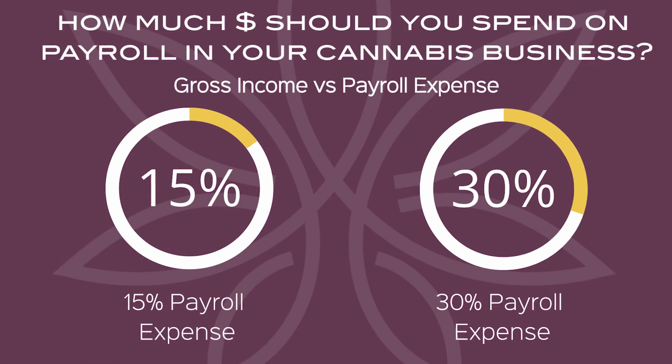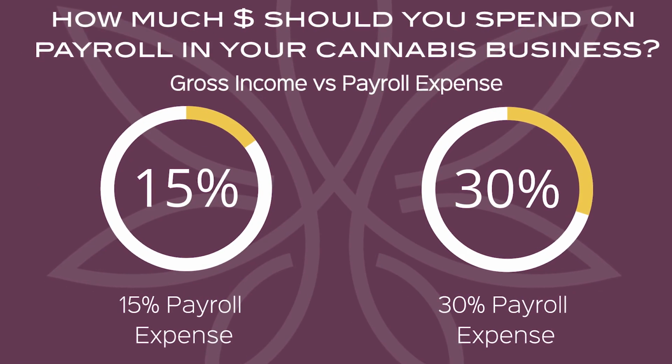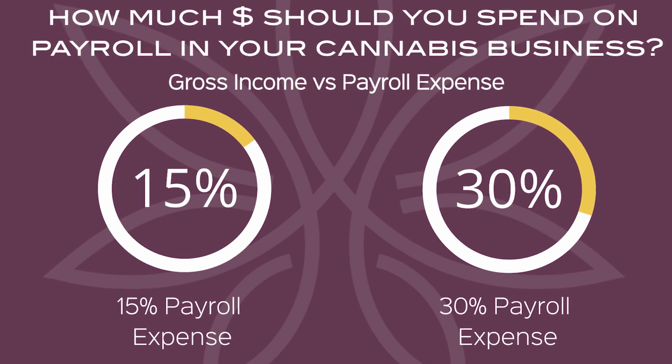So step number 1, let's talk about gross revenue versus payroll percentage. You can't hire anyone if you don't know how much money you're making. So first, let's take a look at your current or projected revenue if you're still in the application phase trying to obtain your cannabis business. We're going to take a look at your gross revenue or gross income per month. Did you know that most industries operate on a 30% payroll expense compared to their gross income? That's a key performance indicator that you need to be aware of.